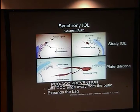And here, histopathologically, you could see that the bag is very expanded, the anterior capsule is far away from the posterior capsule, and with the Synchrony, there's just limited Soemmering's ring formation at the equator. Contrast this with the traditional plate haptic silicone IOLs, in which there is diffuse ACO and PCO. So by lifting the rhexis edge away and expanding the bag, the Synchrony prevented postoperative capsular opacification.